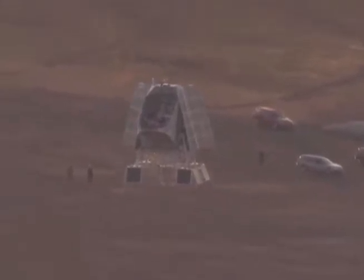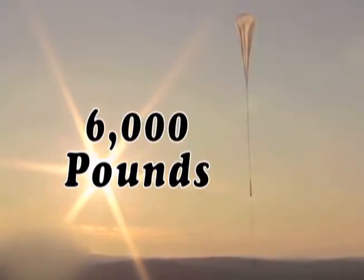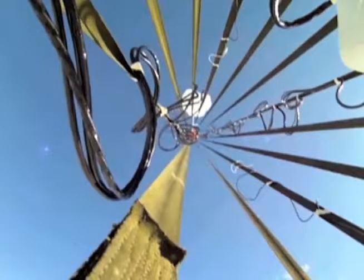Our 40 million cubic foot volume balloon can lift up to 6,000 pounds. That's like 1.5 Ford Explorers. Imagine picking up Mom's SUV and launching it into the stratosphere.